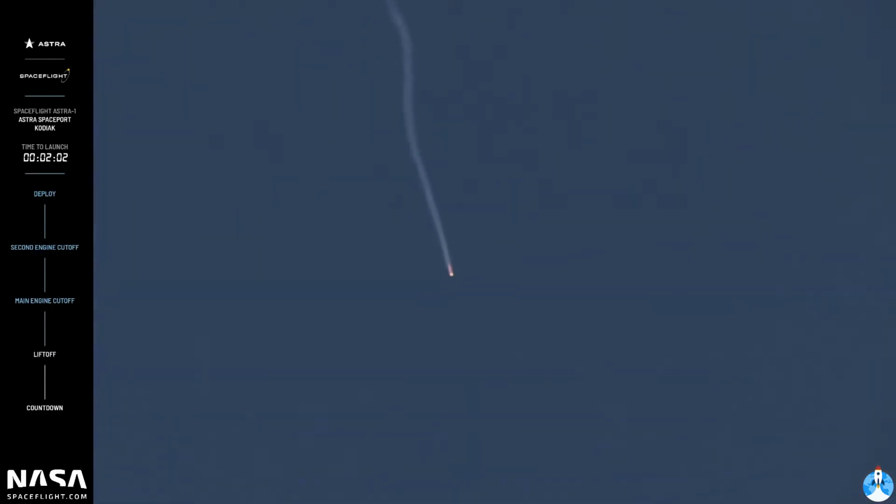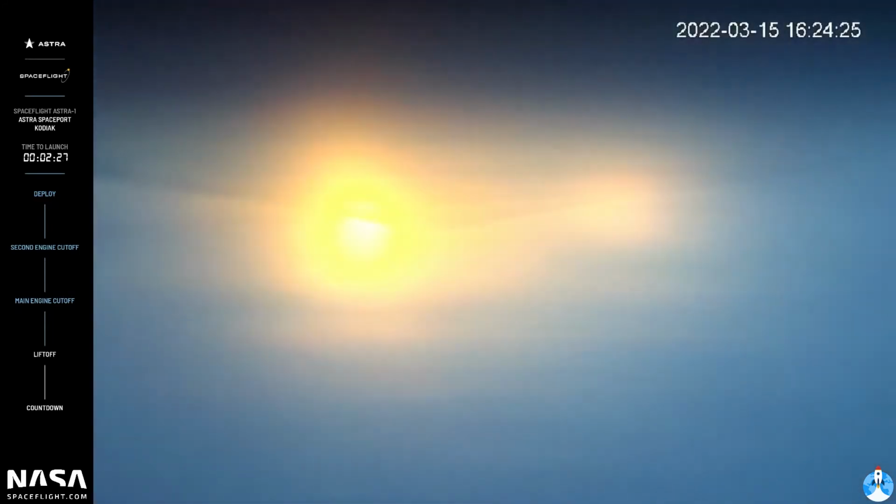T plus 2 minutes into the flight of LV-0009. Still got a great tracking shot from the launch site in Kodiak. Good tracking downrange. And in just about 30 seconds, we have a string of milestones all in quick succession. We'll have the first stage engines shut down, main engine cutoff, and then the fairing separation and stage separation and upper stage ignition steps will happen in very quick succession.